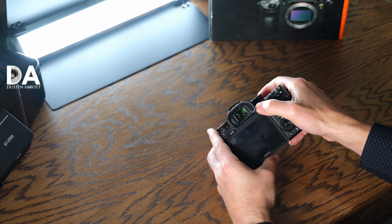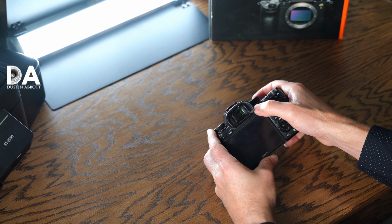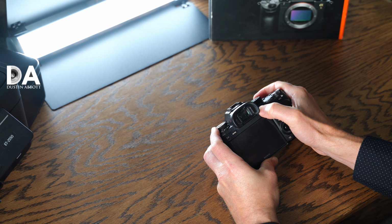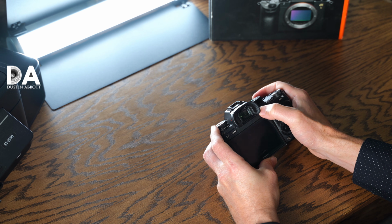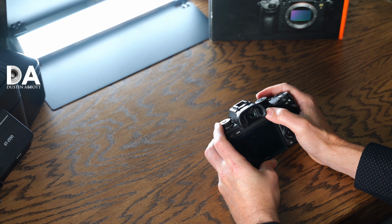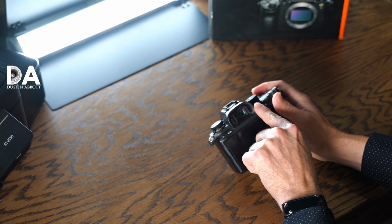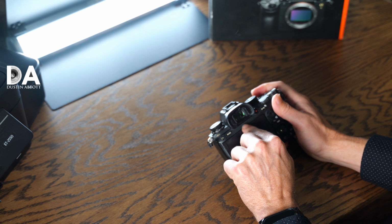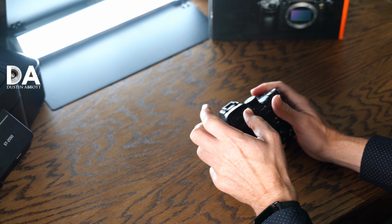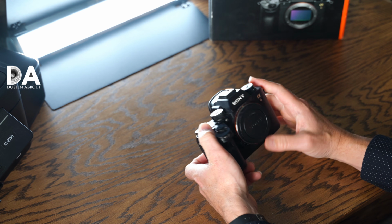Now, the one thing I do note is that even between my copy of the R3 and the A9, the record button here for video has less travel even than what the R3 does, and obviously a really noticeable difference between the A9 and the R4 in terms of the travel of that. The viewfinder is like the A7R III in that you have the 3.6 million dot resolution, not quite as high a resolution as now in the R4 or the A9 II.